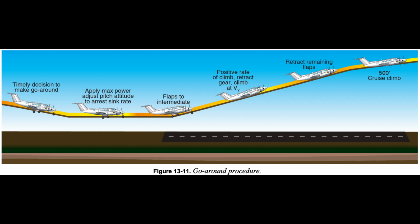The preceding discussion about performing a go-around assumes that the maneuver was initiated from normal approach speeds or faster. If the go-around was initiated from a low airspeed, the initial pitch up to a climb attitude should be tempered with the necessity to maintain adequate flying speed throughout the maneuver.